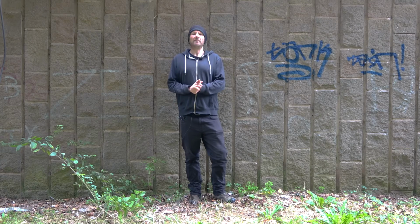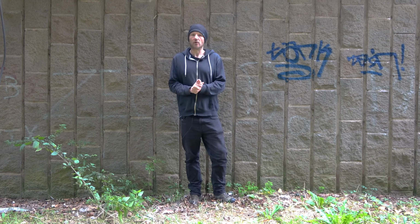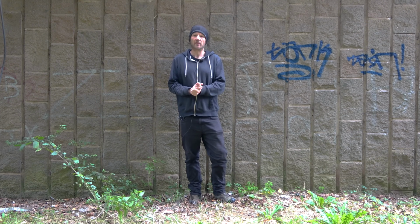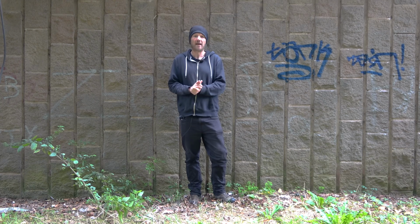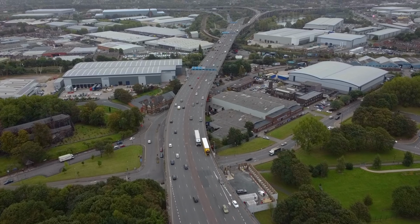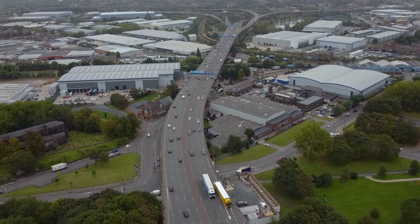So why is it dangerous then? Well, the lack of central reservation could cause a spot of bother, but don't worry, they thought about that by imposing a 50-mile-an-hour speed limit on the motorway, so now the closing speed of a head-on collision is only 100 miles an hour. Happy days then. There's also no hard shoulder, so I can't wait to break down on the A38M.